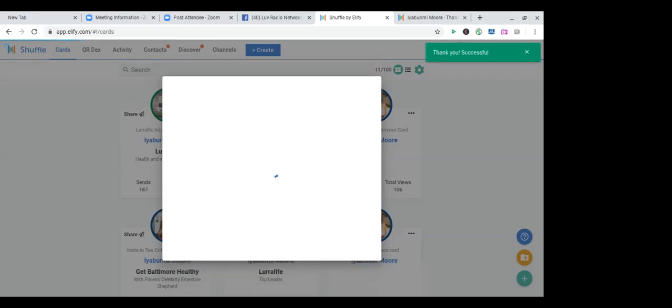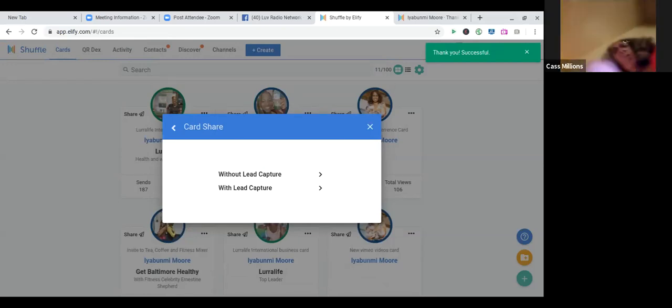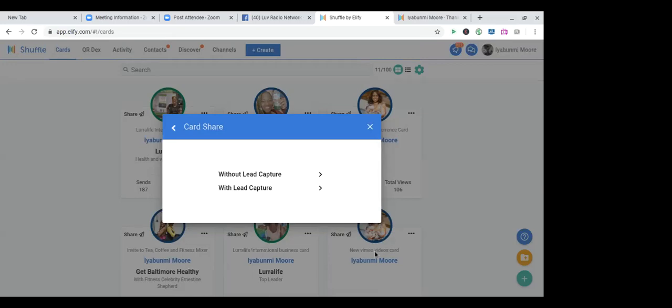Now, it'll ask you, do you want to share it with or without a lead page? Because you can create lead capture pages with this to capture people's information if you don't already have it.